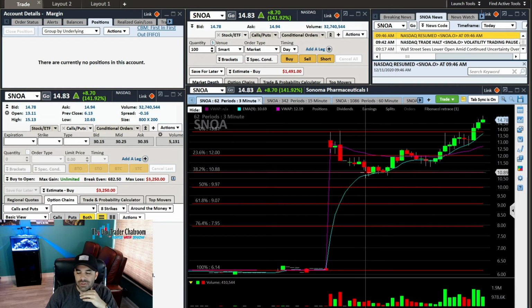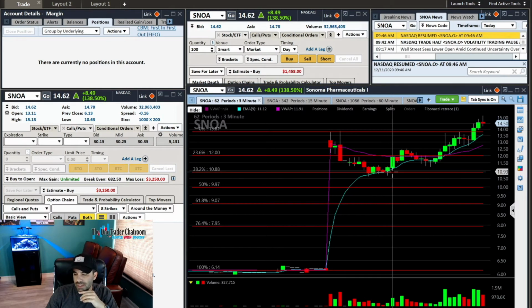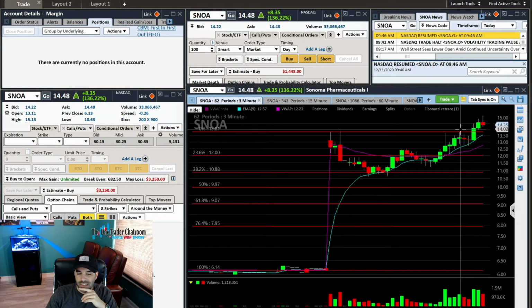Well, it kind of broke down a little bit, but look what happened. It started to hold this 9 EMA. At this point, I was no longer watching it. It started to hold the 9 MA, and that was my mistake. I should have been watching it, because now look, boom, right over VWAP, and look at the squeeze to 15 bucks. New high of day 15.13 on that one.